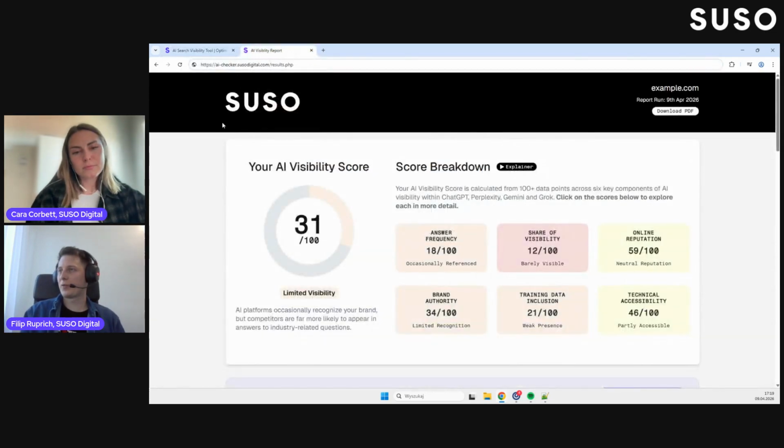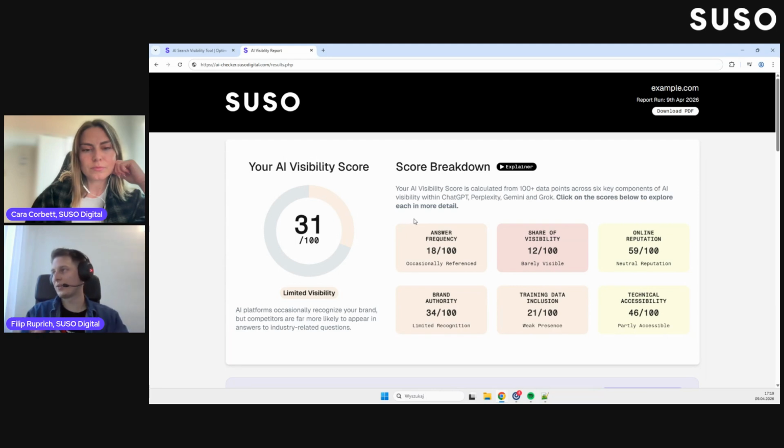So of course, before our webinar today, I've generated an example report to quickly show you what we have here. Starting from the very top, we have the AI visibility score. As we can see for this tested domain, it's limited visibility. It's calculated from over 100 data points across 6 key components of AI visibility within ChatGPT, Perplexity, Gemini, and Grok.